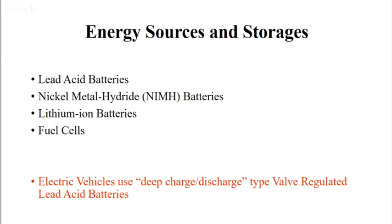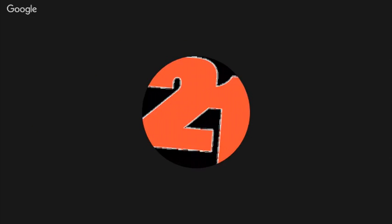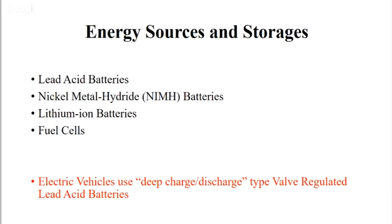Has anybody told you about the fuel cell? What is a fuel cell? All right, we're going to discuss that part also. So in the fuel cell, basically, we have hydrogen and we have oxygen. We're trying to mix those things to generate electricity. And in that we are producing water. So there is no harm in that.